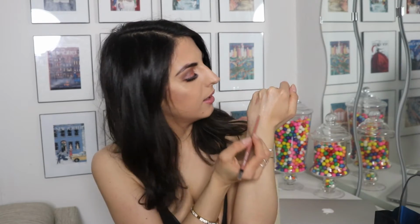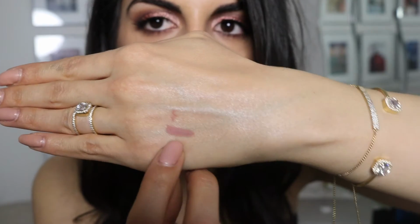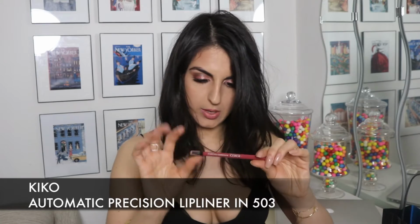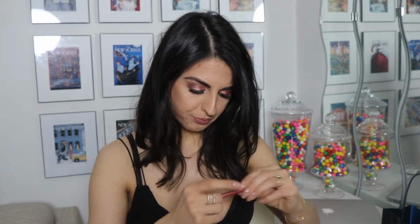So I really like the color. It's your basic nude, and I did swatch it there. But look at that pigmentation. It's insane. And then the second one is in the number, I keep on saying color, it's in the number 503, and it's the same exact liner. And the color is beautiful. They are so pigmented and super waxy, which I really like. So you can see the color payoff. It's amazing. I think I really have a newfound respect for this brand.